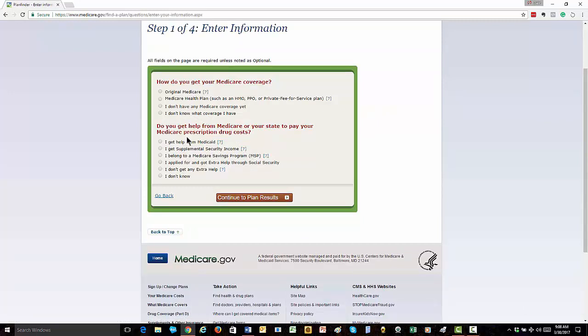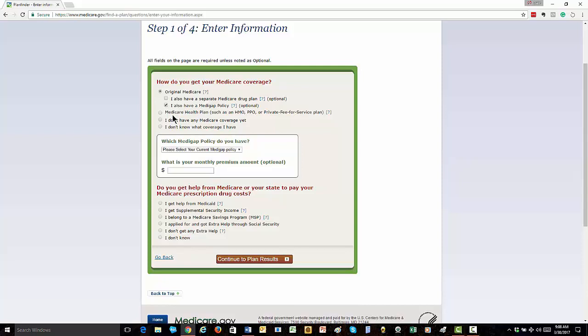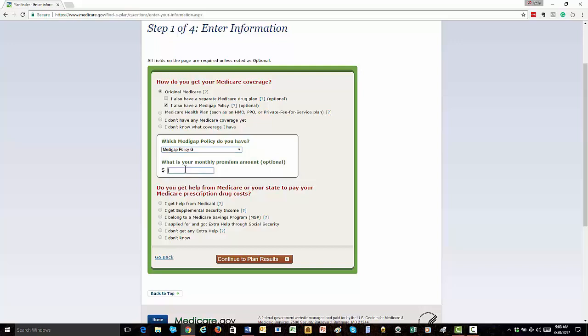We'll have some questions that we'll need to answer. Now each one of these will be appropriate to your particular situation, so I'm using this as an illustration. How do you get your Medicare coverage? I'll just use the original Medicare, and I also have a Medigap policy, better known as a Medicare Supplement Plan. Most popular plan, in my opinion, and the best one, is a Plan G. And then it'll ask how much your monthly premium is. So just for talking purposes, we'll say $100.